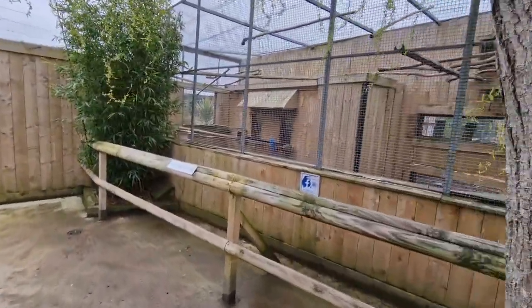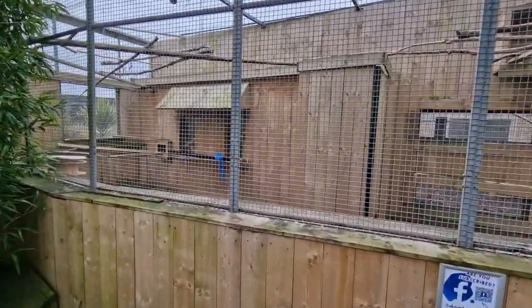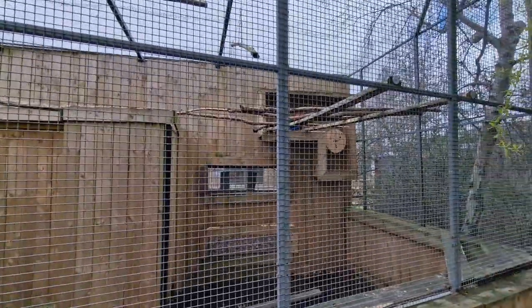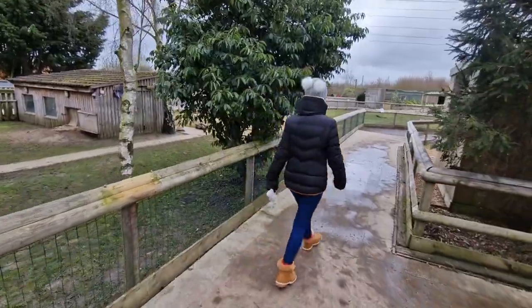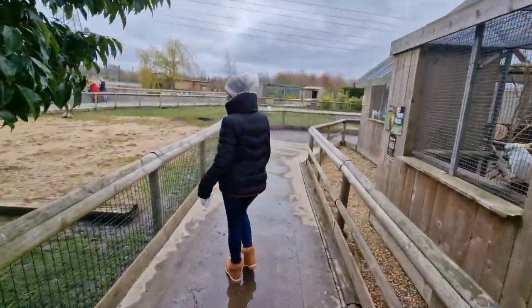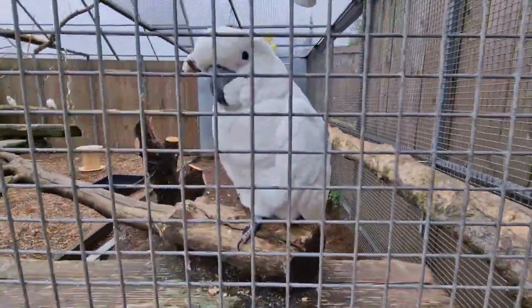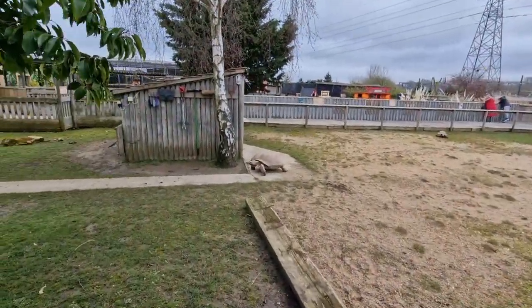Right, what have we got in here? Some blue macaws. They're again enjoying their breakfast, and there's one up there having a little bit of a nap. Mrs. John Cooper's found something. Anyway, what have you found? Tortoises. Hello, this is a lovely sulphur-crested cockatoo.